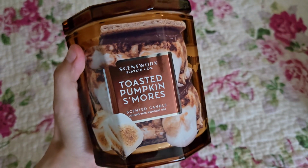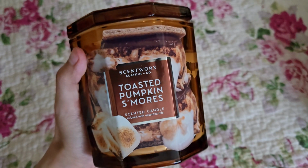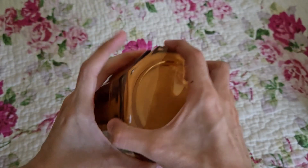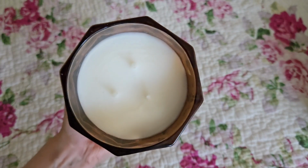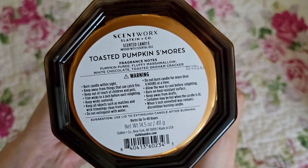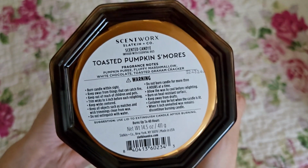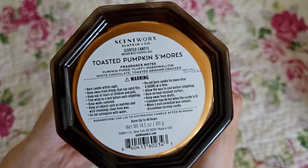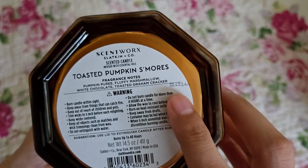Again, I don't smell a lot of the pumpkin. I just mainly get this marshmallow note mingled in with the light chocolate note as well. Again, $8.99 less the 10% coupon. Here's how the wick placement is. This one's a little bit further out. Fragrance notes read pumpkin puree, fluffy marshmallow, white chocolate, toasted graham cracker. Oh, this one's interesting. This one, if you can see right there, it says S24.